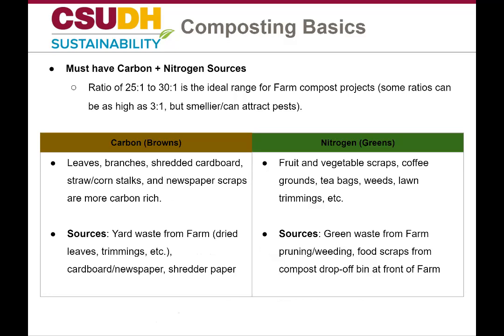At the farm, we generally do a ratio of 25 to 1 or 30 to 1 for more carbon versus nitrogen for our farm compost projects. Though some ratios can go as high as 3 to 1, where it's 3 parts carbon to 1 part nitrogen. But our problem is that generally the higher you go towards the nitrogen, the smellier it gets, and that tends to attract pests, which we do have a problem with at the farm. So for our purposes, we tend to skew very conservatively more towards carbon.